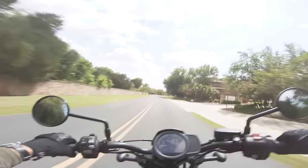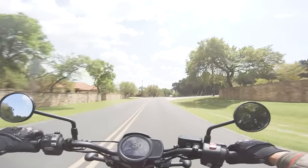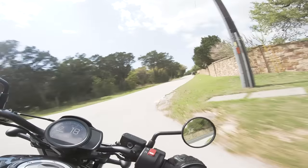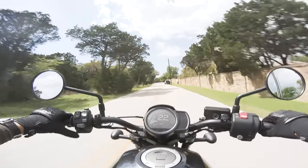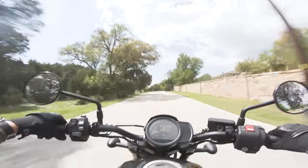So if you're into the Rebel look, if you're into this bike, yeah, I'd say it definitely lives up to the hype. This is a good motorcycle. I really haven't been able to fault it for anything just yet. I'm really enjoying my time with it. I'm kind of sad we have to give it away. It's a cool little bike.